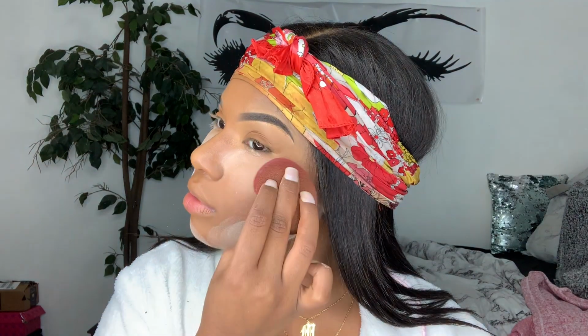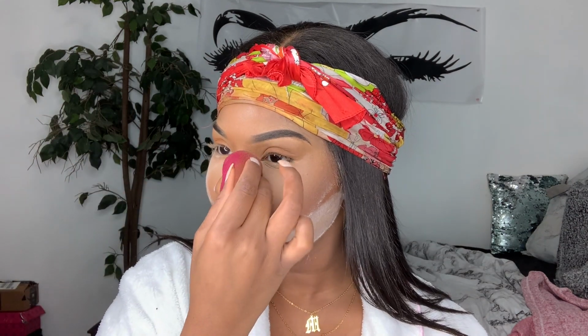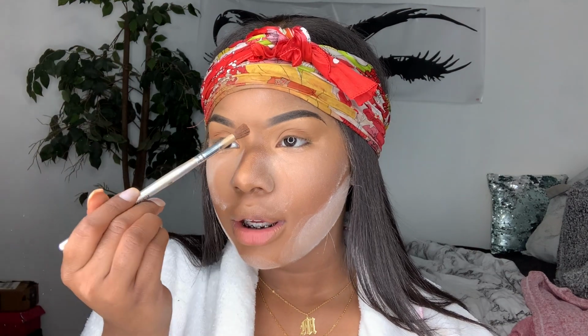Tap in lightly underneath my eyes, and put in a little bit there, and also on the corners of my nose. I'm also going to be using this little brush to tap in the setting powder as well. You dust away all of your setting powder, even on the sides of your nose, and you actually take your brush and brush that away last.